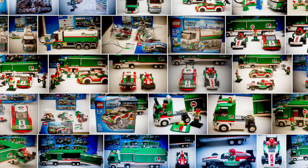Why people get out of it is because they get tired of it. They get tired of the quality issues. They get tired of getting the same vehicle over and over with a different paint scheme. And also some people may feel that the quality has dropped quite a bit.